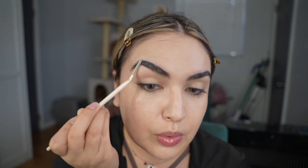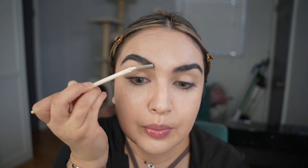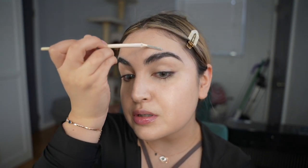And if I do, I'm just going to wipe it off with a Q-tip just to clean it up. So something really simple like that, just to brush it through and to keep all the hairs going in the same way. I think with the look today, I'm not going to do any drastic brows. I'm just going to leave mine how they are, I think.